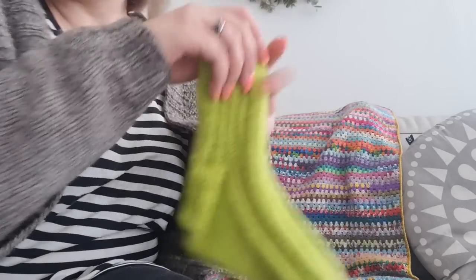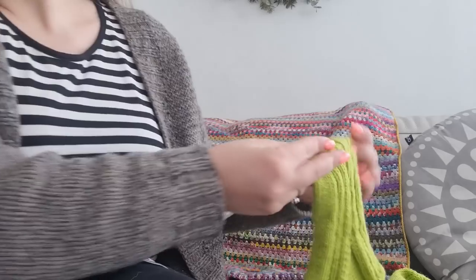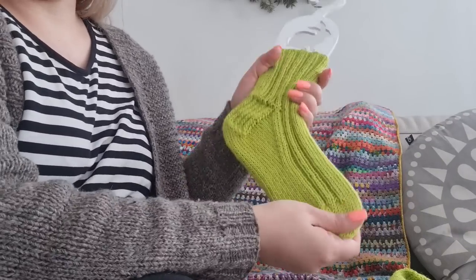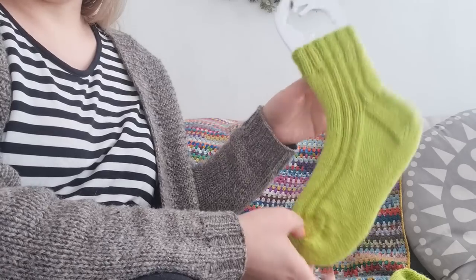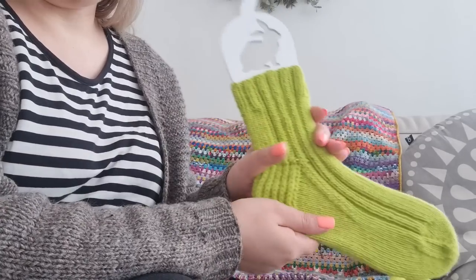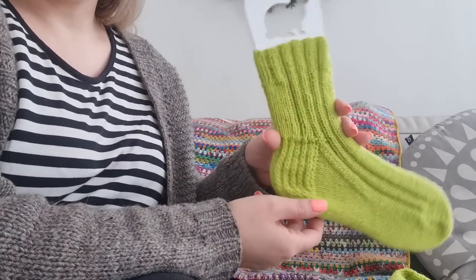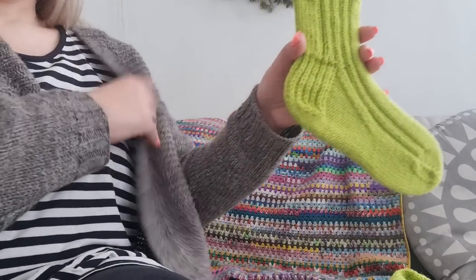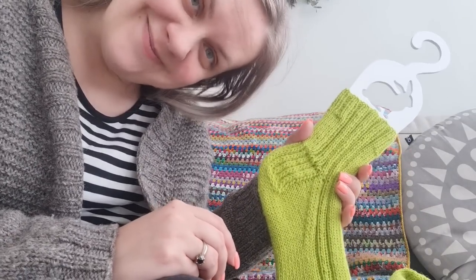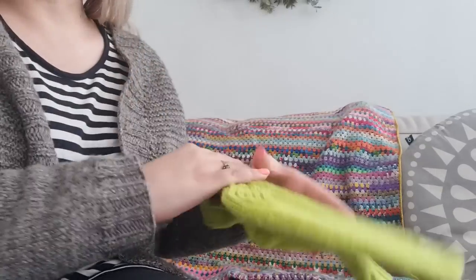I finished Bruno's socks. I even grabbed a sock blocker to show you how it looks like. There. I will block them later today probably, but that's how the sock looks like. It's not very tall, but that's how he wanted them, and I used almost a whole ball of 100 grams. Excuse my dreadful home outfit. Yeah, but I finished a pair of socks.